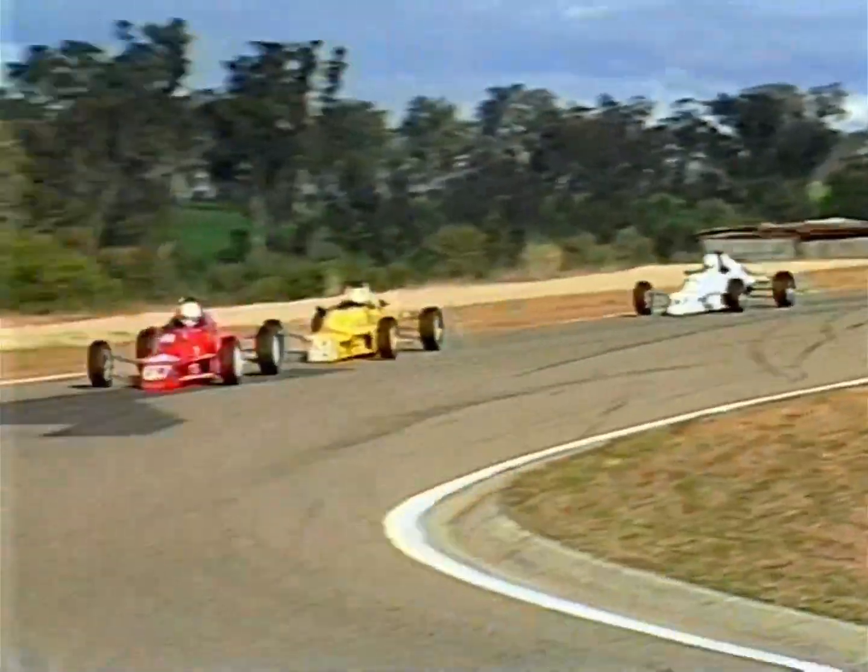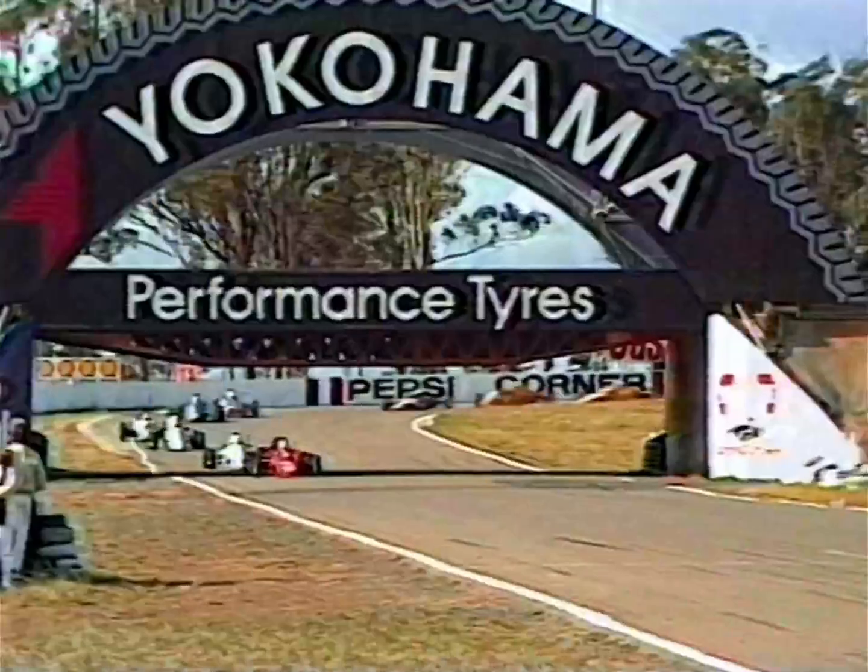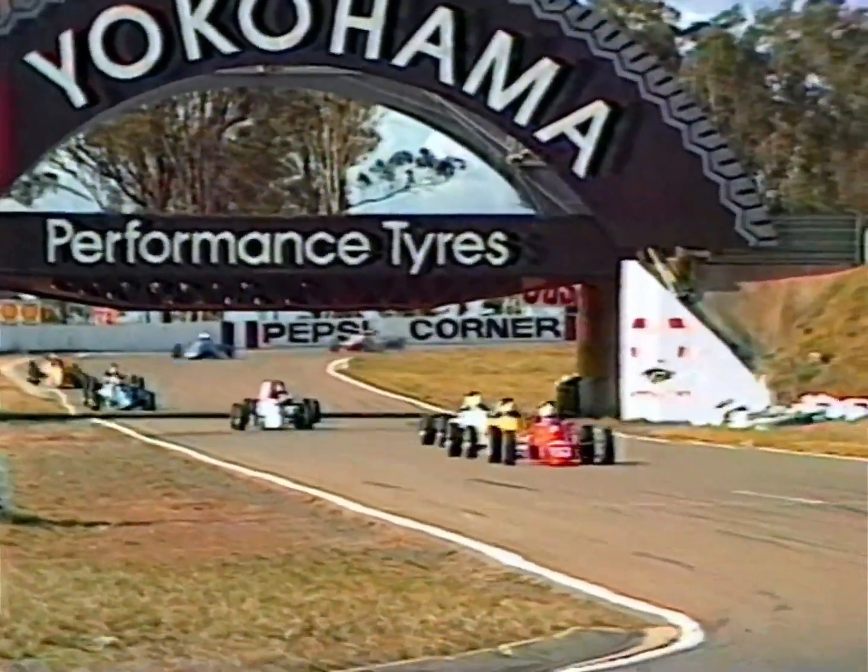Roberts once again comes down. Waters pressuring here, looking for an inside run. Can't do it this time. Verheyen still sits back in third. Little skatey that time, even with the tyres, in the case of Avon calling that time. Beneath the Yokohama Bridge.